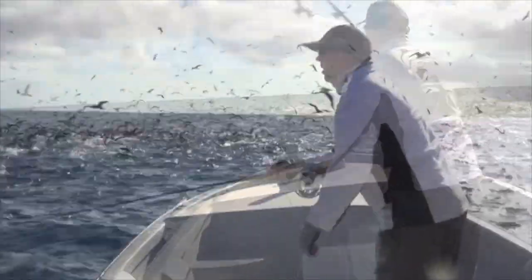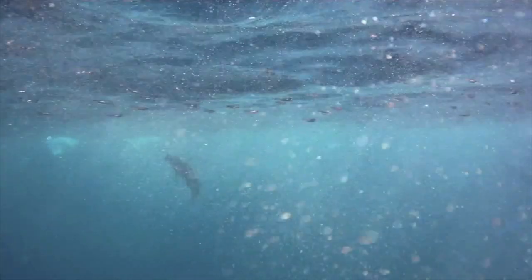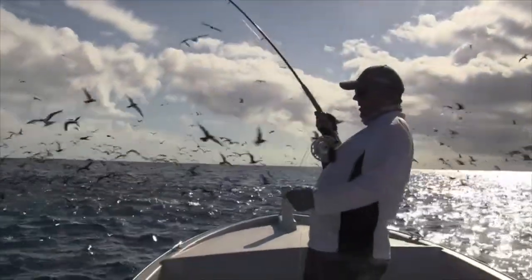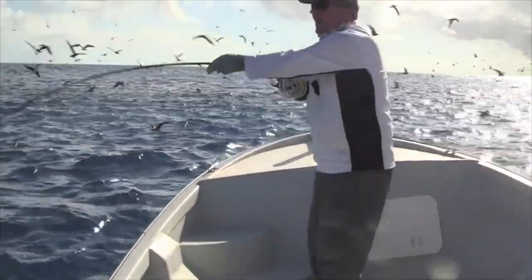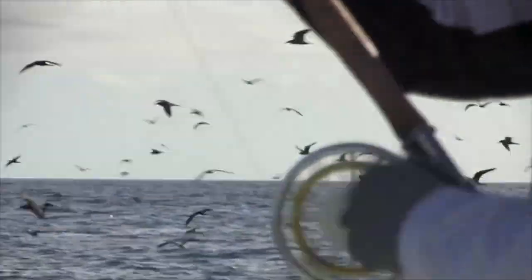Righto. Come on. Come on. Yeah! That's it. Here we go. That's tuna fishing. And then we get it on to there. And it's amazing how quickly the backing comes out. And he's only a little one too. But they're just powerful fish. I mean, it's just incredible power.